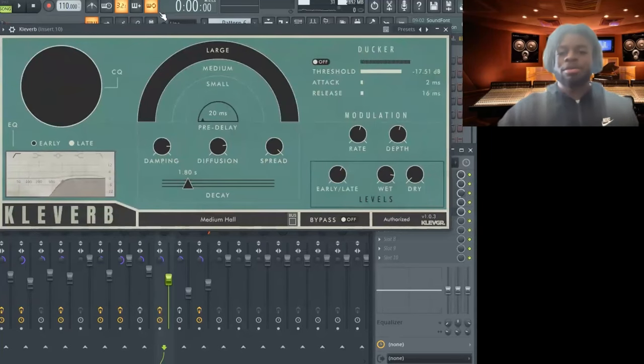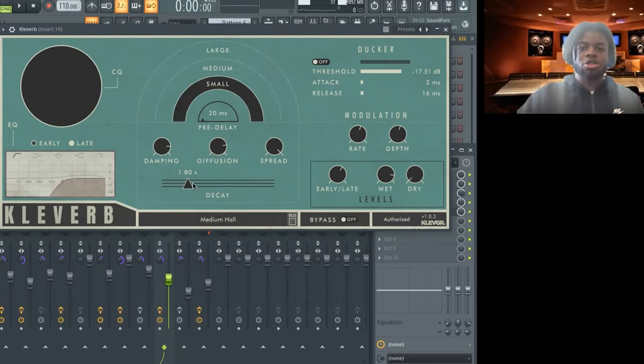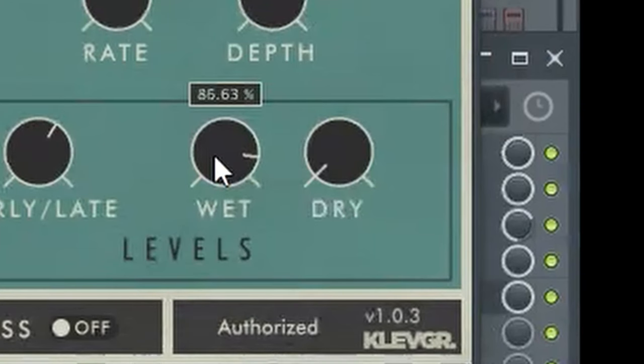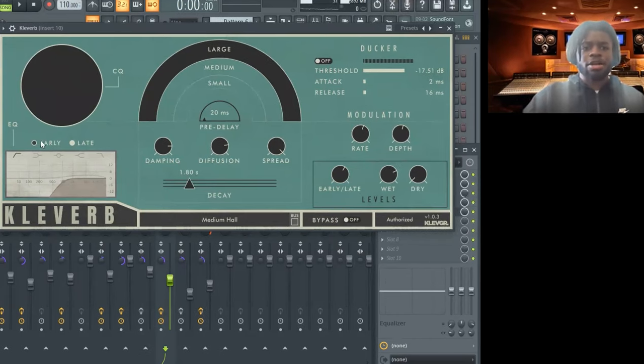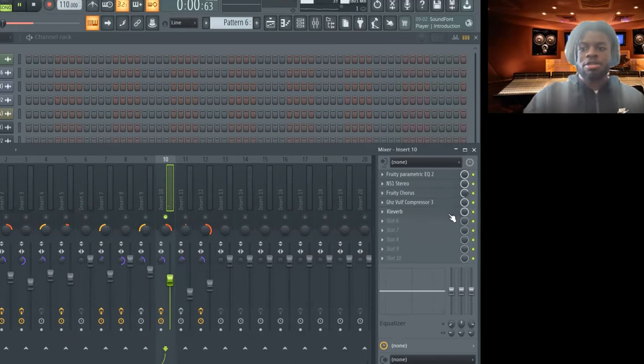Usually, when I'm doing this, I have the room on small, and I have the decay shorter than this. But since the sample was kind of big, I needed the vocal to be big, but I still wanted to have that sound in it. So basically what I do is I take the dry and I turn it all the way down, and I usually turn the wet all the way up, or somewhere around 75 and, you know, 100. Then I take out some of the lows with this EQ using the early and using this EQ right here. With it, sounds like this.